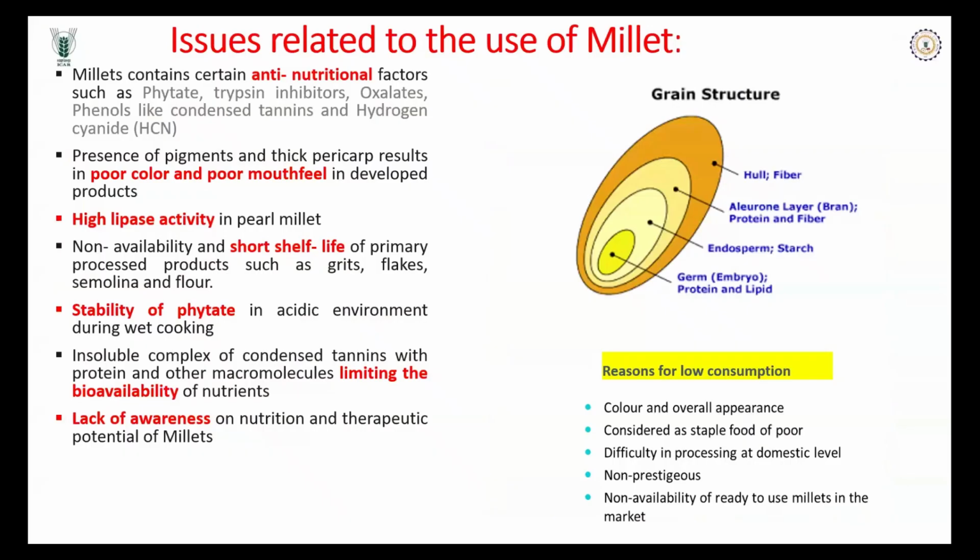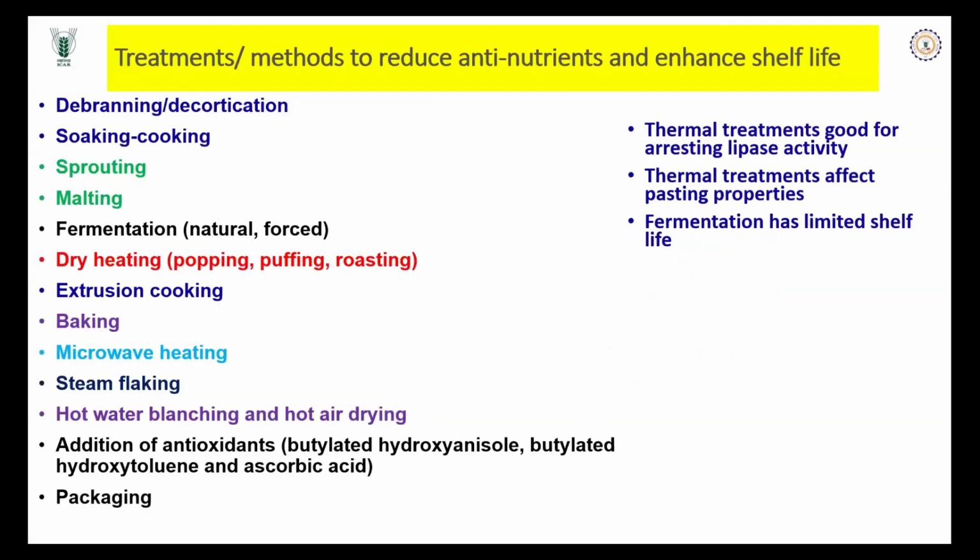So, what are the issues related to processing? The issues are basically related to its anti-nutritional properties, its color, its not-so-nice mouthfeel, high lipase activity, and short shelf life, because short life is a challenge, along with its stability and also the lack of awareness. These are the major issues. You can see a profile of the structure of the millet, with the endosperm, germ and other parts. This is in brief regarding the issues related to the use of millet.